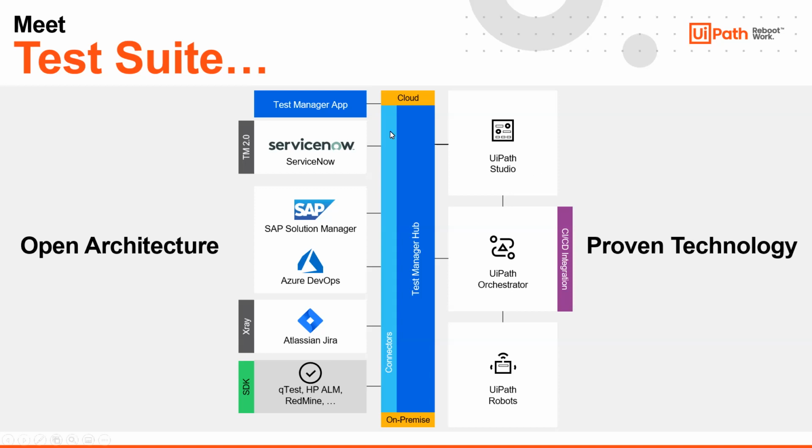So how this basically flows is, I'll take an example of Atlassian Jira. Let's say an application needs to be developed for a business need. If your product owner creates requirements here, your testing team is going to create test cases for it. All the test cases that are created in Jira will automatically be synced to Test Manager. There's a connector that we have built. Those test cases can be automated in UiPath Studio, and scheduled in UiPath Orchestrator to run. The UiPath robots run those test cases, the results are piggybacked to Test Manager, and in turn Test Manager will send the results back to your Atlassian Jira as well.